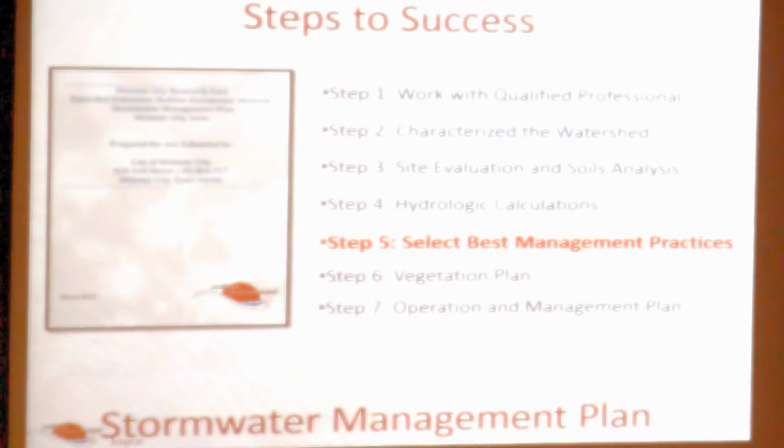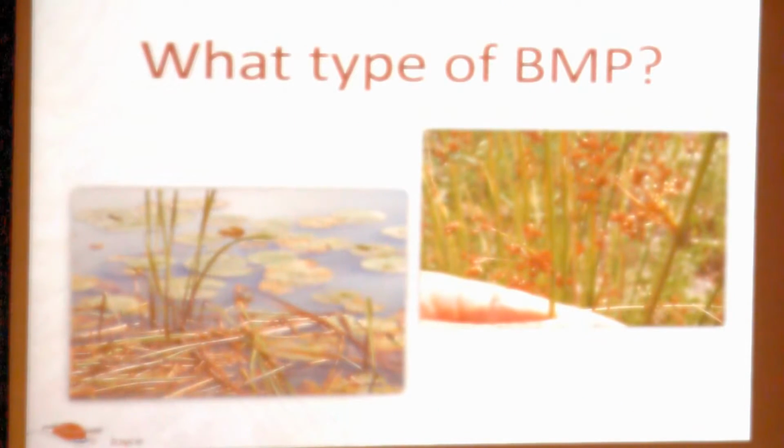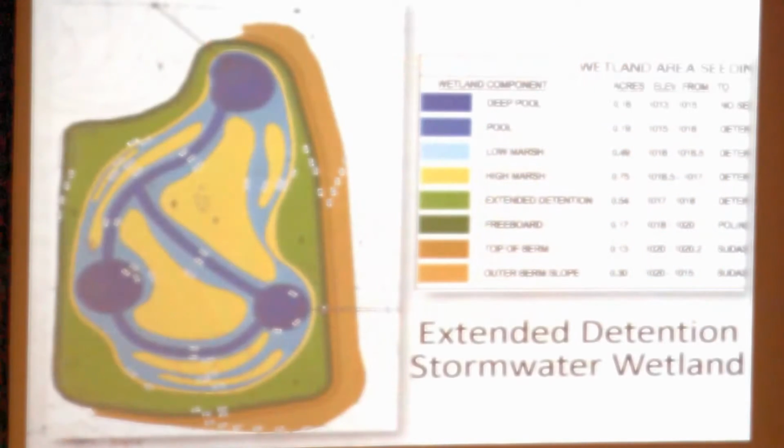So once you understand the soils, the infiltration, you have your flow calculations, you know what volume you need, you know what you need for storage, you know what you need for water quality. Next, you're going to select your best management practice, what type of BMP you want. Some of that's going to be dealt with space, or again, what fits into your site, what makes sense. And for Webster City, we were looking at an extended detention stormwater wetland. So this has, the different colors are different depths of water. So anything blue is going to be, I'm going to say wet most of the time.